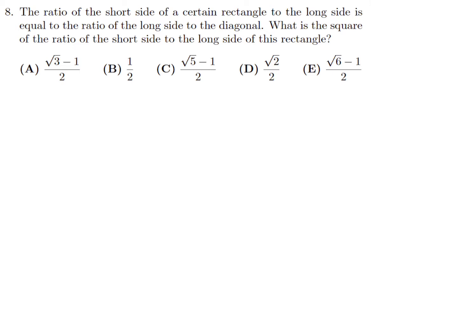The ratio of the short side of a certain rectangle to the long side is equal to the ratio of the long side to the diagonal. What is the square of the ratio of the short side to the long side?